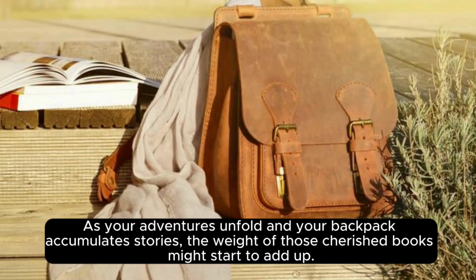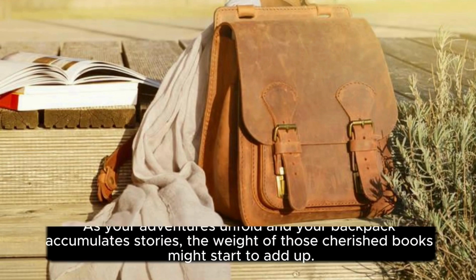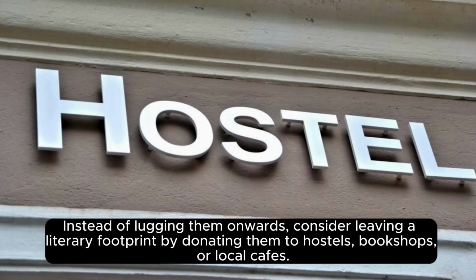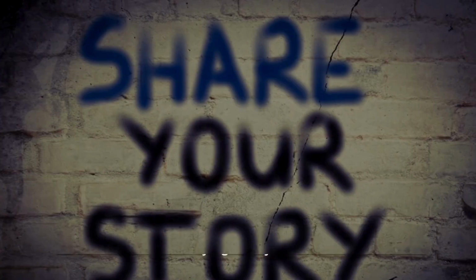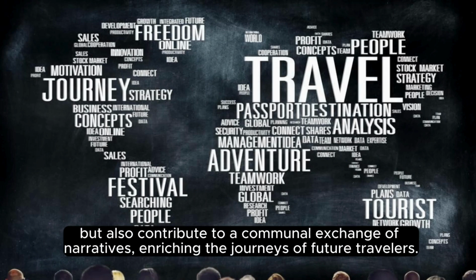As your adventures unfold and your backpack accumulates stories, the weight of those cherished books might start to add up. Instead of lugging them onwards, consider leaving a literary footprint by donating them to hostels, bookshops, or local cafes. By sharing the stories that have accompanied you, you not only lighten your load, but also contribute to a communal exchange of narratives, enriching the journeys of future travelers.